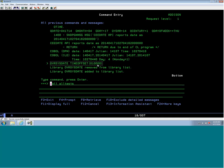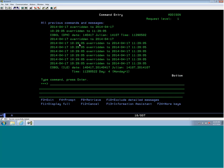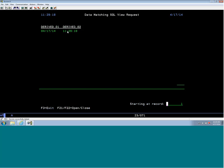So now if I do the all test call, it's going to show us that it has been overridden from 10:29 to 11:29. And if I do that SQL little display command, like current date, current time, the date's the same, but the time is now moved forward.